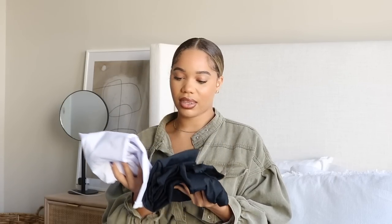So next up, we have Stripped. I do have two pieces from Stripped, and one of them was gifted, so shout out to Stripped for gifting me the white Cali set. But let me show you guys this one. This is the Ari set. So not the set, it's not a set, it's a jumpsuit.